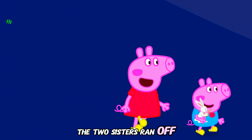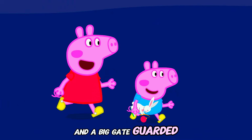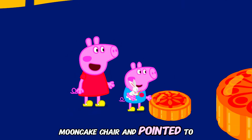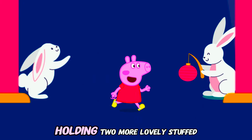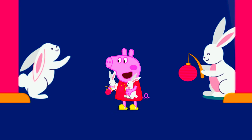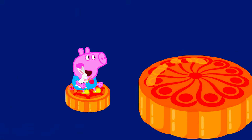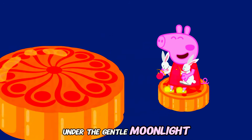The two sisters ran off and discovered a magical scene, a table and chairs made of mooncakes, and a big gate guarded by white rabbits. Little Peppa sat on a mooncake chair and pointed to the gate. Big Peppa bravely went inside and soon came back, holding two more lovely stuffed bunnies. The sisters were overjoyed, hugging all their bunnies as they sat together at the mooncake tea table under the gentle moonlight.